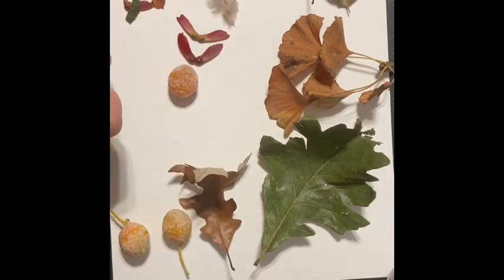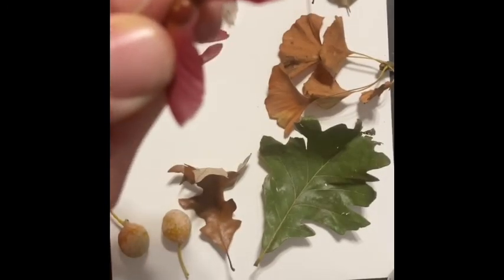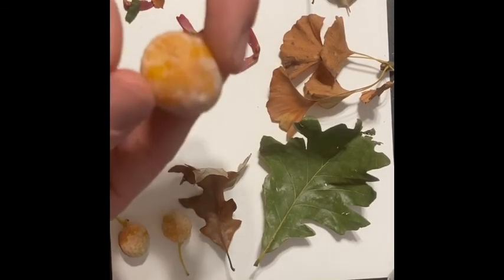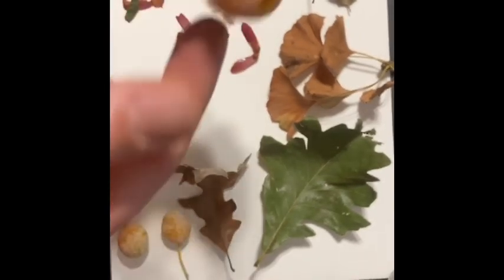Maybe I look at these individual ones and say, oh, look at that, that's an interesting texture. Maybe I'll draw that texture. Ooh, I wonder what this is. I wonder what the insides look like. Maybe I could draw what I observe.